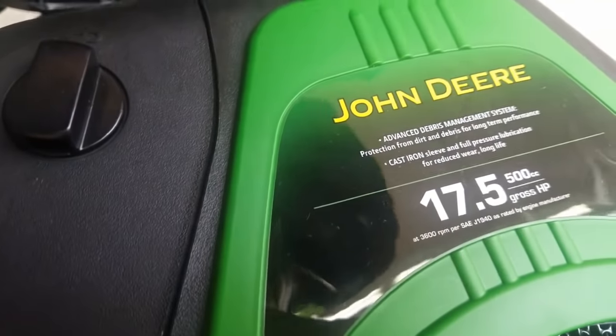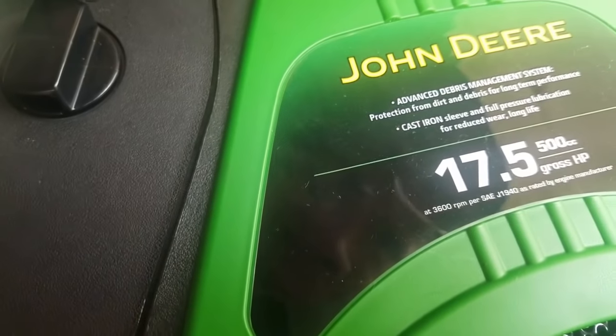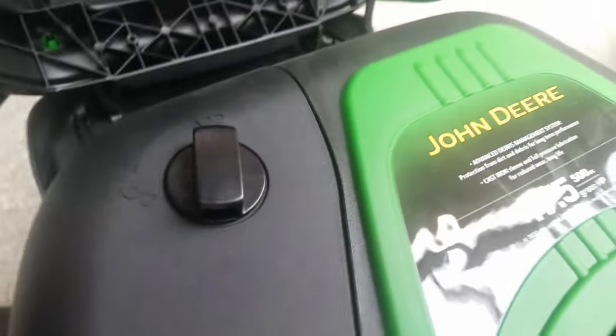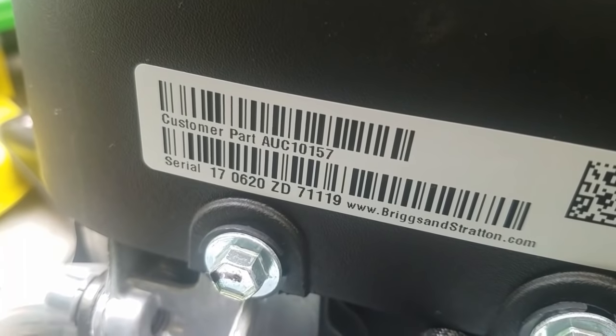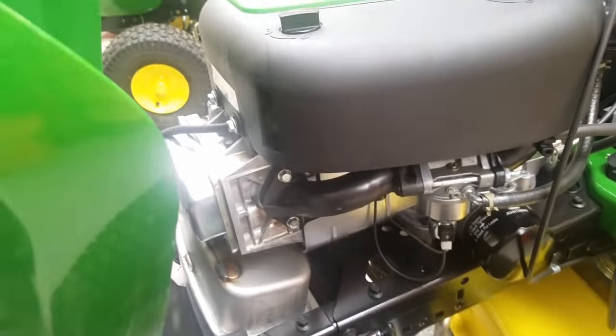It's 17.5 horsepower, 500 cc. Again, it doesn't show it's a Briggs, but it looks just like it, you know? Oh, it is Briggs, see? The Briggs and Stratton, just like I said. Yeah, okay. Cool.